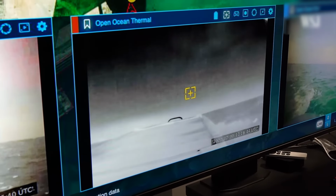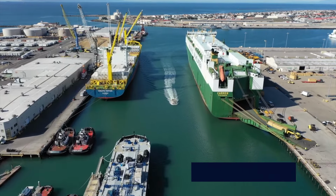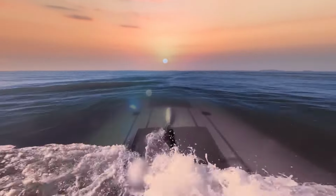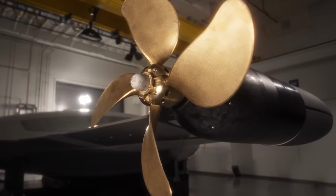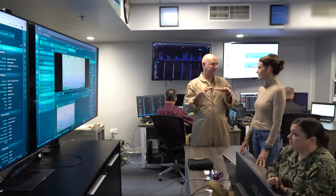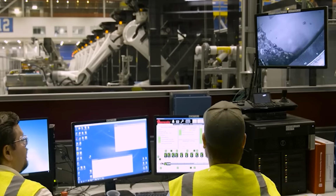Recent tests off the coast of Southern California in February and March 2024 showcased the Manta Ray's hydrodynamic prowess, affirming its ability to maneuver underwater using various propulsion and steering methods: buoyancy, propellers, and control surfaces. Dr. Warner emphasized the successful full-scale testing as validation of the vehicle's readiness for real-world missions, achieved through rapid development efforts.